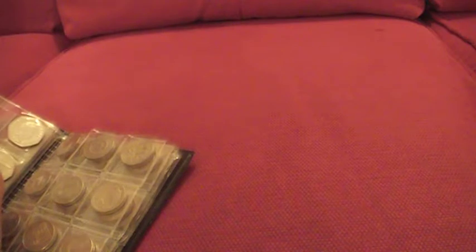Flax, this one, from 86. It looks like 88 on the camera. There you go. Sorry if you couldn't see that properly. The light shines on it weird. 86, about, I don't know, £5. They're quite rare, but they're not that rare.